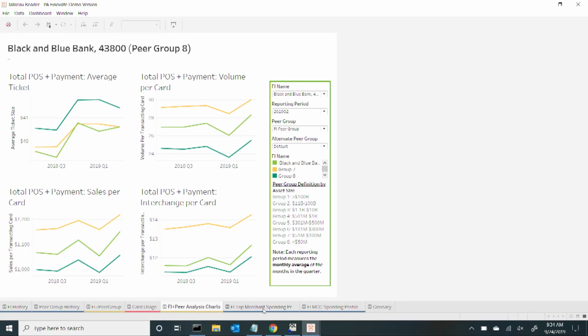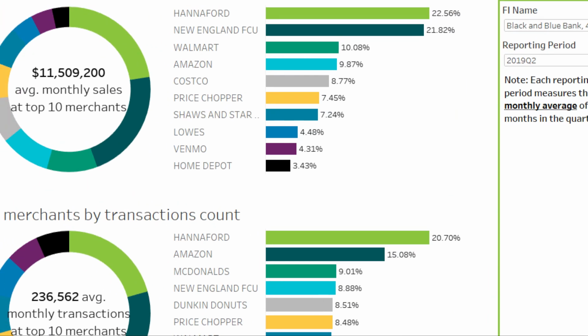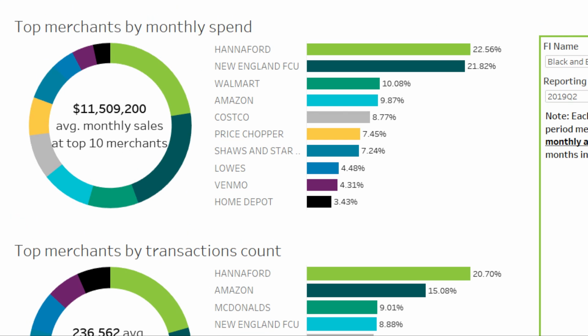We were also able to get into the merchant spending profiles. So if you as an organization wanted to know how you could create better loyalty, here's where your customers are spending their money. Here's how you can increase cardholder engagement.